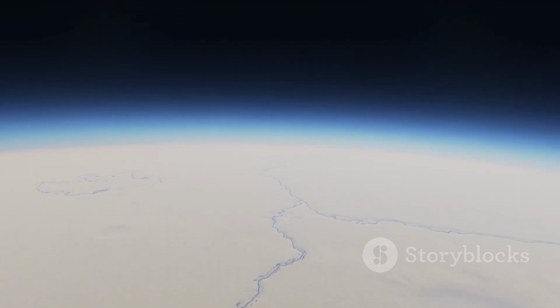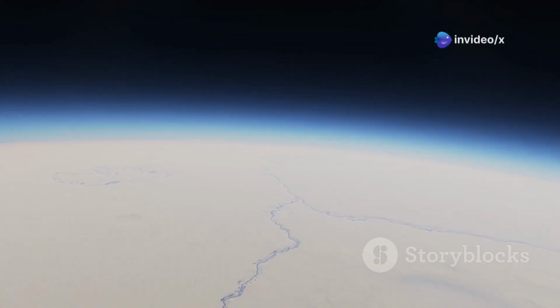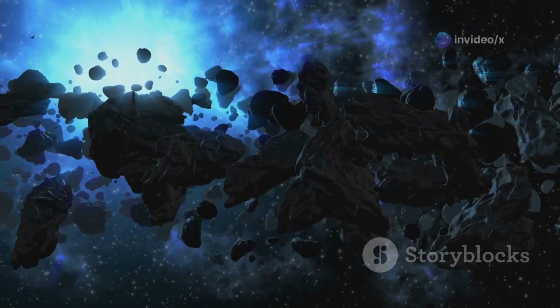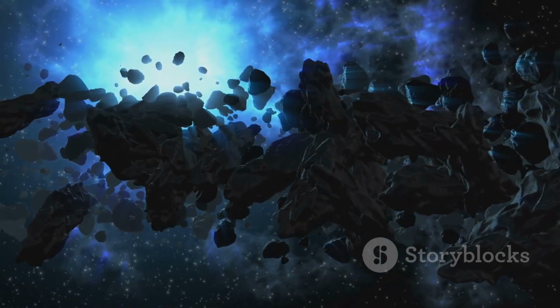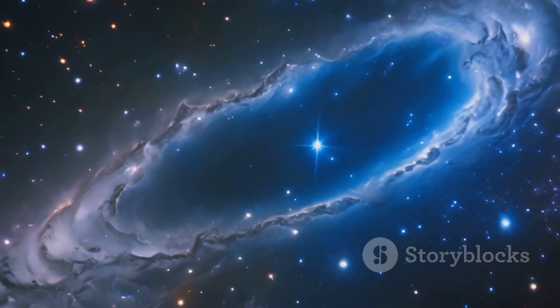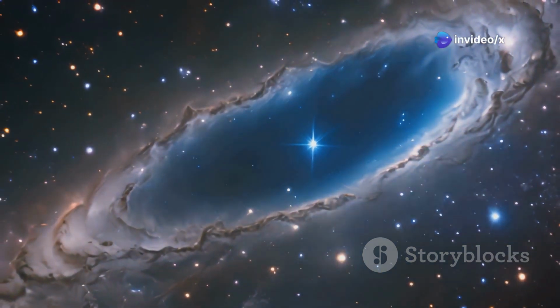The Oort Cloud is a fascinating and enigmatic region of space, filled with ancient icy bodies that have remained unchanged for billions of years. It is a relic of the early solar system, a time capsule that holds clues about the formation of our sun and planets. Studying these ancient objects can provide valuable insights into the processes that shaped our solar system.